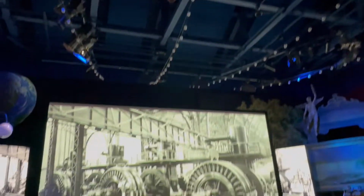Power plant at Niagara Falls. Tesla and Westinghouse demonstrate the advantages of alternating current at the Chicago World's Fair in 1893. They win the commission.